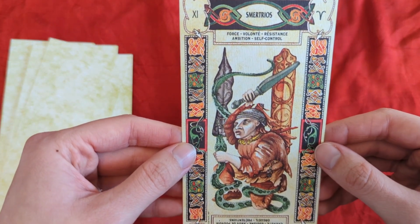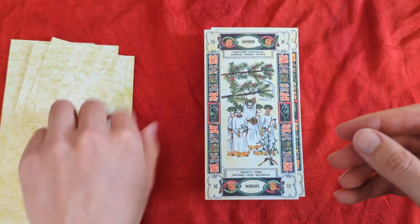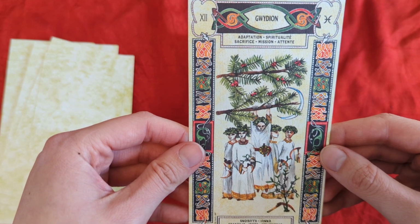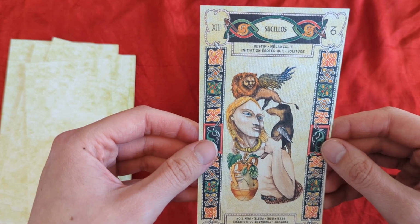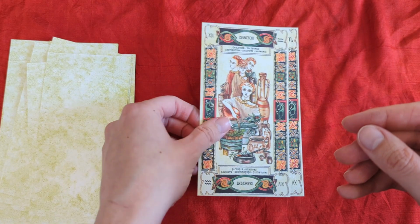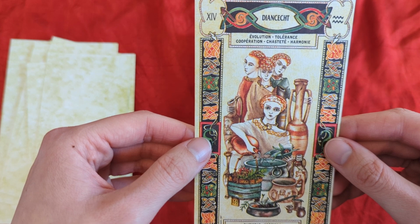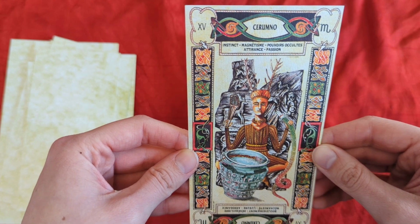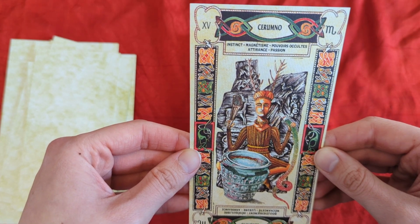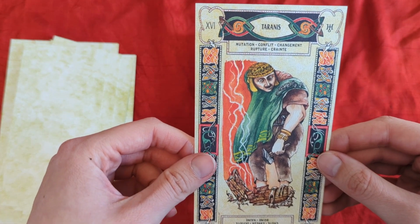For 11, this would be the Strength card, and so we have Smirtrios. Gwydion for the Hanged Man. Suculos for number 13, the Death card. Temperance, we have Dian Hecht. This is the card that features on the cover. So this is the Devil card, and we have Serumno. Tarnus for the Tower.